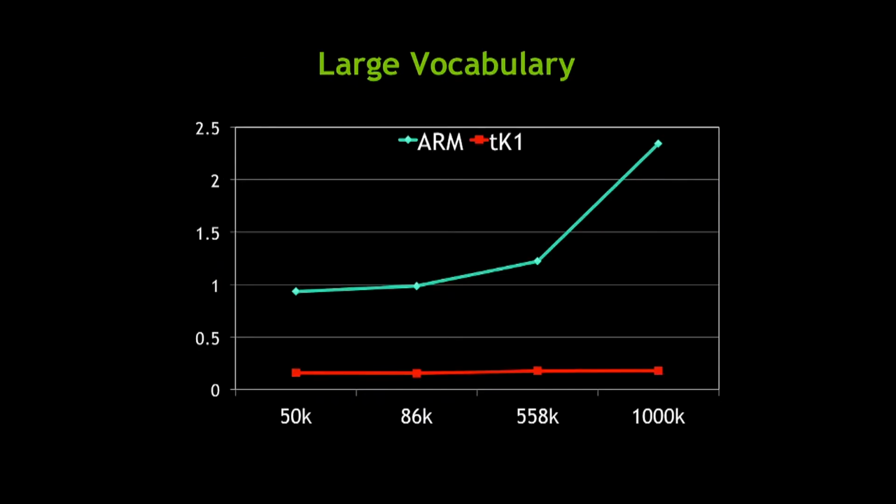So what I want to really look at today is, can we tackle these challenges of large vocabulary and large acoustic models, but still maintain speech recognition on an embedded system? And here we show the performance first of large vocabulary. So across the bottom, we have our vocabulary size: 50,000 words, 86,000 words, 500,000 words, 1,000,000 words, and we show the performance across ARM and with the TK1 GPU for these different vocabulary sizes.